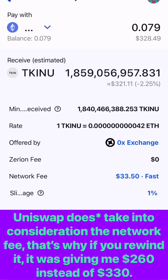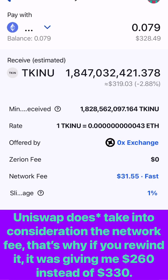But let's go ahead. This one's actually using 0x exchange, and that's actually a cryptocurrency just like Uniswap if you want to invest in it. It's basically a decentralized exchange, and that's what's allowing me to convert my Ethereum into one of these ERC20 tokens. But let's go ahead and hit buy.